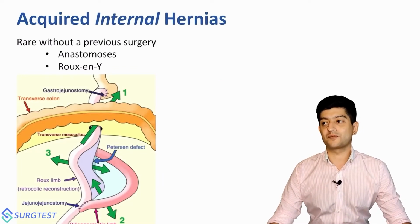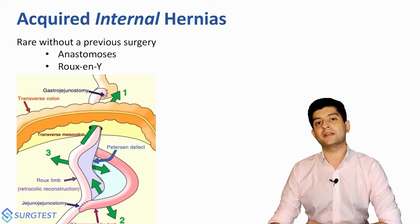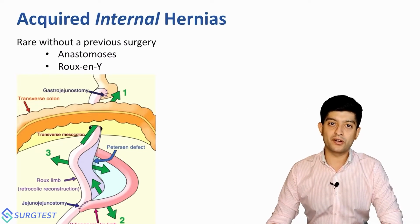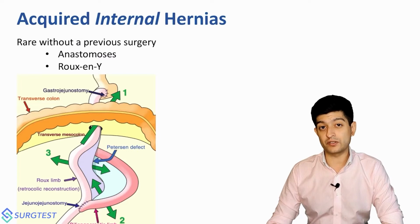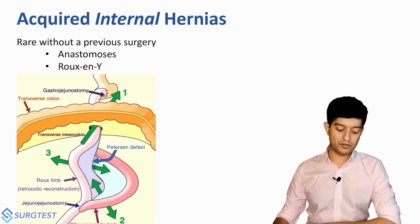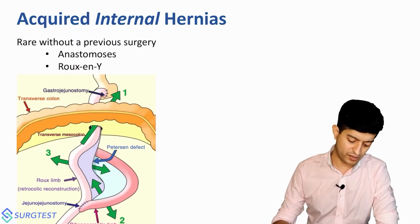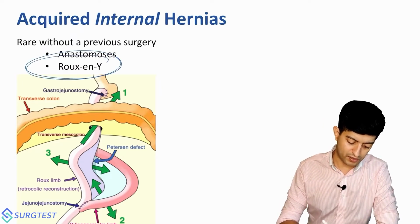Now, I've spoken to you about external hernias over and over again, but the same thing can also happen internally. Now, if you do a lot of GI surgery, and especially if you're veering into bariatric surgery, you will end up seeing some amount of acquired internal hernias. These are extremely rare without a previous surgery and usually occur after a Roux en Y.